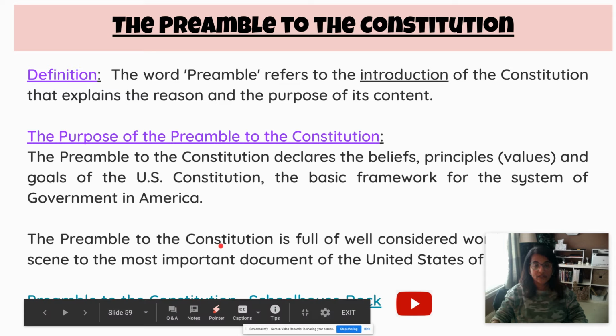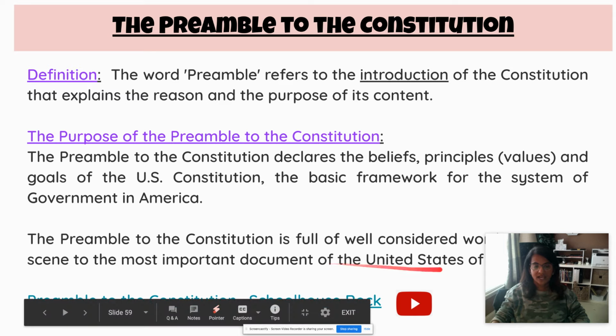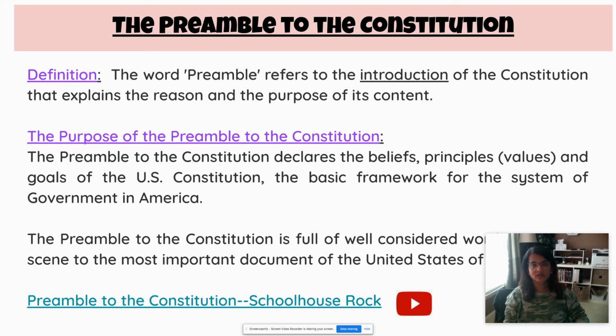The preamble to the Constitution is full of well-considered words that set the scene for the most important document of the United States. If you have time, you are welcome to enjoy this preamble to the Constitution. It's a Schoolhouse Rock song. Schoolhouse Rock is super old school, but it's kind of fun, so check it out.